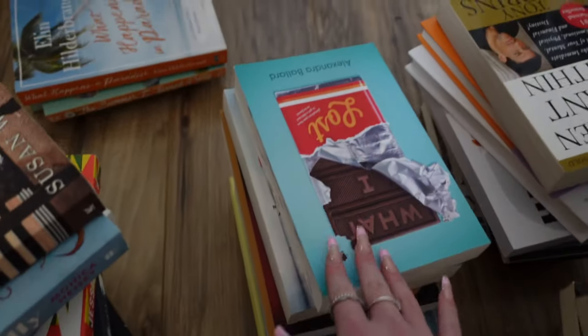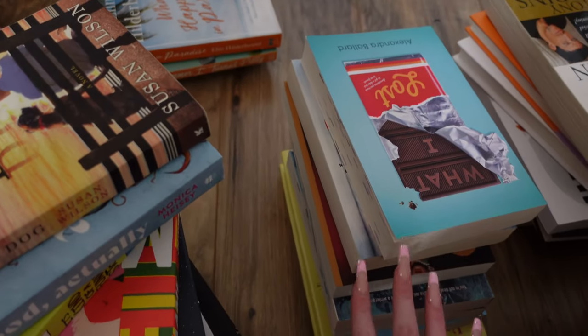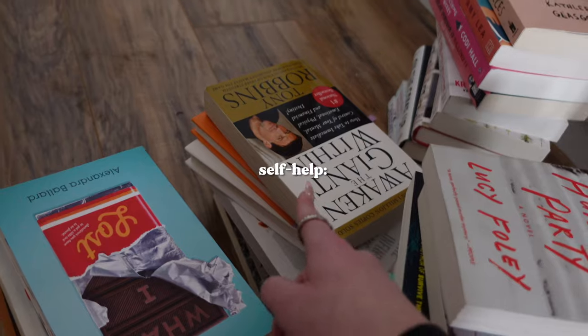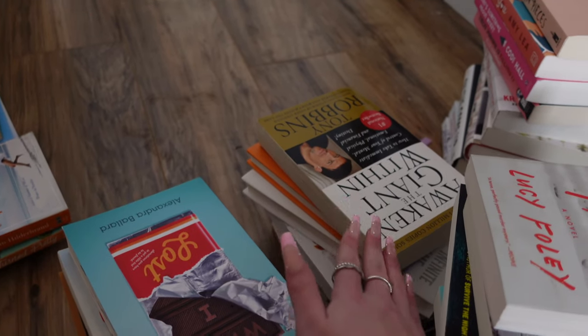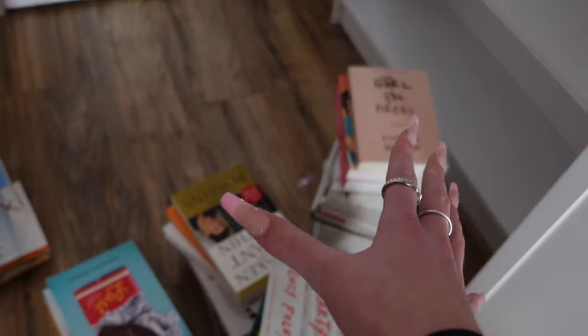Right here, we have my favorites, but I'm gonna have to go through that because there are a few more that I have that are my favorites. Then right here is like self-help, nonfiction, more like memoirs, poetry books, all that. And then, oh, I didn't even go through that. Oh my God, I have one more to go through. I didn't even see that one.